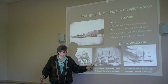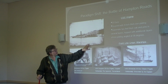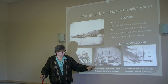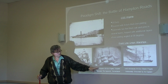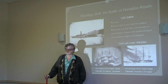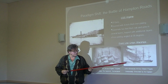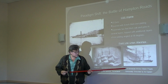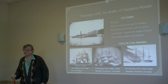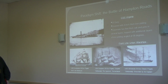The US Congress, the captain deliberately ran it aground. But these guys kept firing at it and virtually destroyed it anyways, and eventually the Congress surrendered. By the time it got toward the end of the day, it was starting to get dark, the Virginia took on the Minnesota. It was going to do the same to it, and because it was dark, they didn't have much time, the captain of the Minnesota actually deliberately grounded his ship in order to save it. Frontline ships.